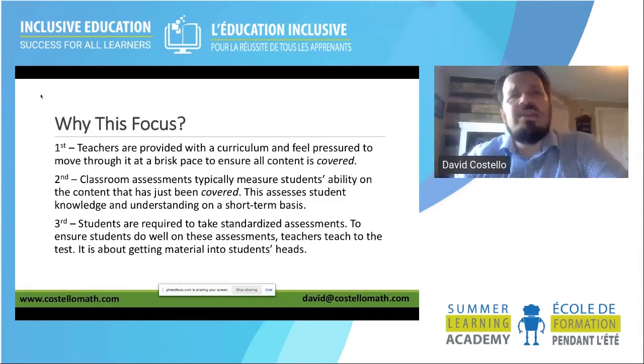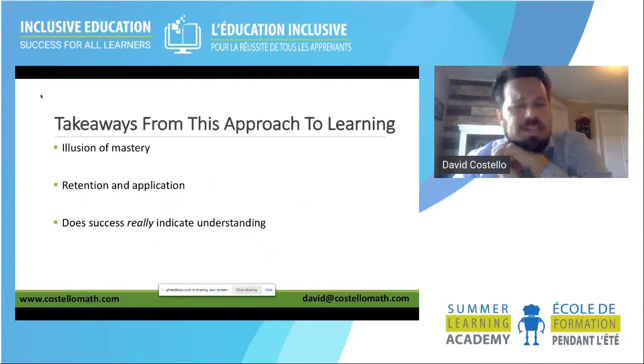And I think what we tend to do is we focus on getting information into the heads of students. And what we take away from this approach, we have three things. And I'm going to start with illusion of mastery.